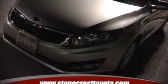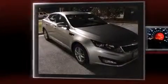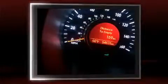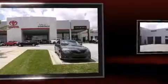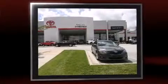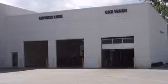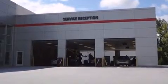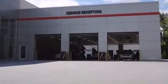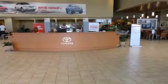Discerning drivers will appreciate the 2013 Kia Optima. This four-door, five-passenger sedan just recently passed the 50,000 mile mark. It features an automatic transmission, front-wheel drive, and a 2.4-liter four-cylinder engine. Top features include cruise control, variably intermittent wipers, a trip computer, fully automatic headlights, and air conditioning.